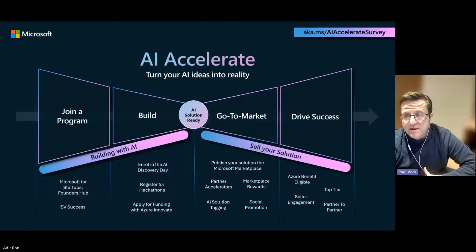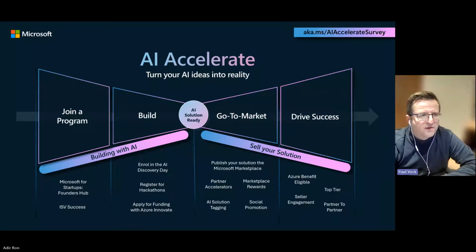So firstly, well, the great news is we have fantastic programs. Firstly, for starters and scale-ups, we have Founders Hub, which, as its name suggests, is for early stage and growing organizations, Series C funded and below. And then once you graduate from Founders Hub, you can join ISV Success, which is for B2B software companies, or you can apply to join.